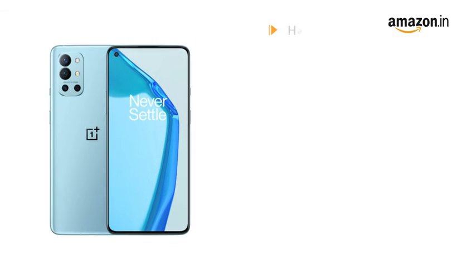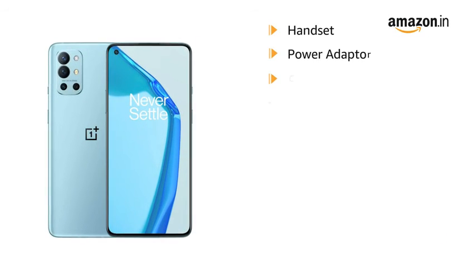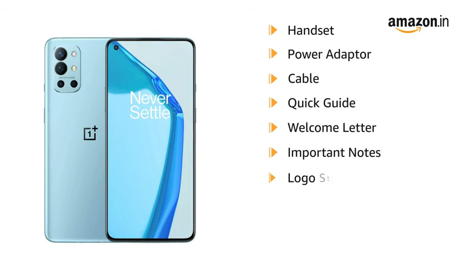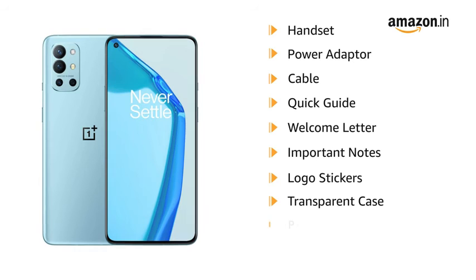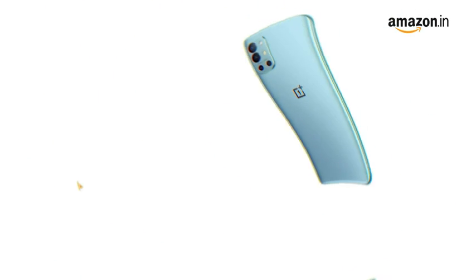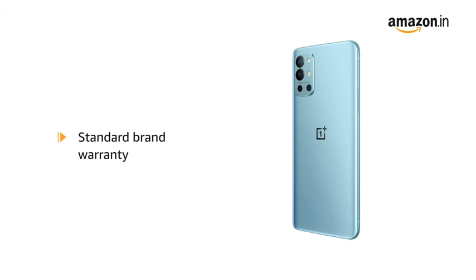The box includes handset, power adapter, cable, quick guide, welcome letter, important notes, logo stickers, transparent case, protector and card pin. This product comes with standard brand warranty.